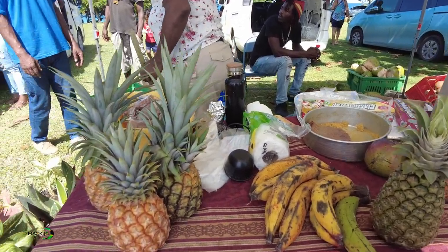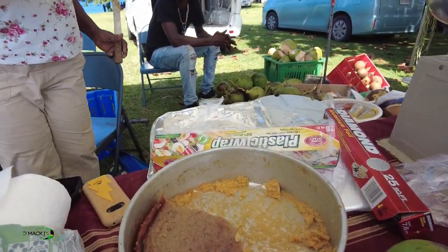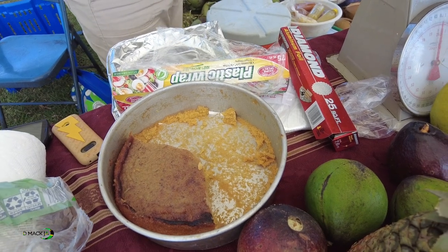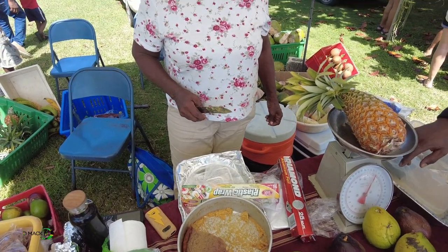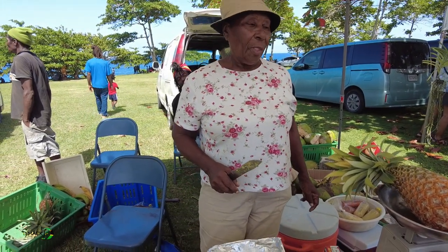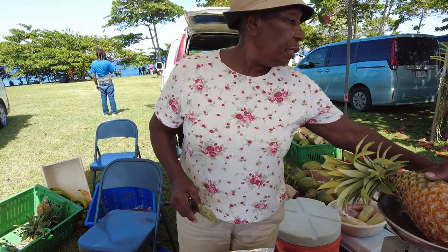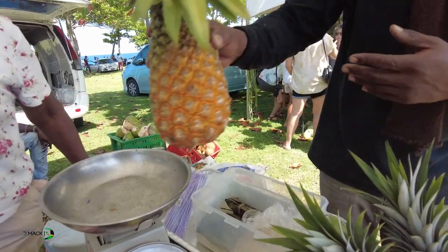Yes, guys, I'm at a stall. This lady has the original pudding from way back. Miss Sierra here, she is named Miss Beryl. All right, Miss Beryl. Also the original blue drawers. The original blue drawers too? Yeah. Okay, nice. Two are left in there. Three are left in there.